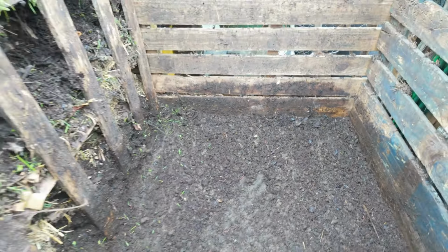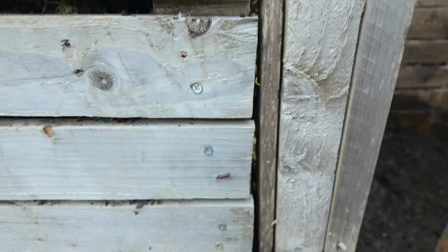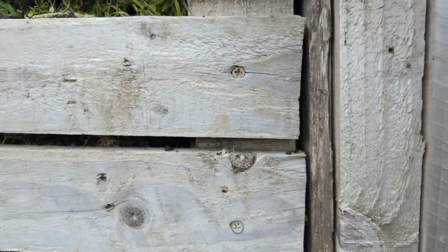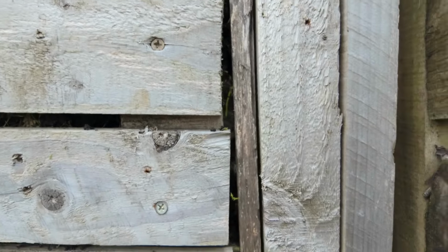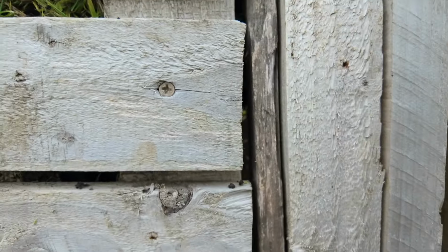And then get some more grass clippings on top. But I can't stress the importance of compost, really. You know, it's the life force of the allotment, really. It's what makes everything flourish.